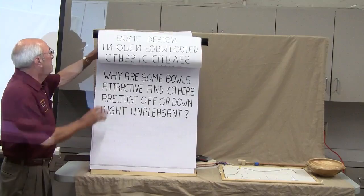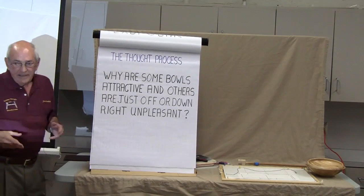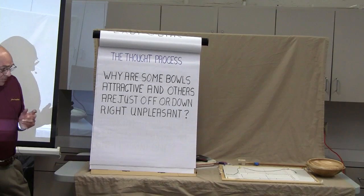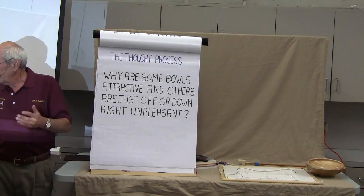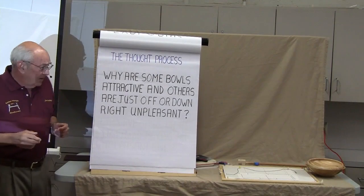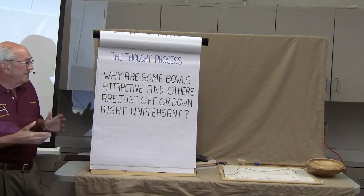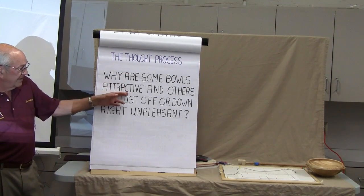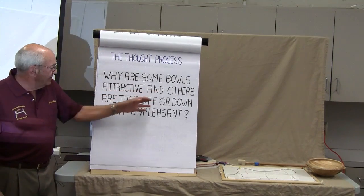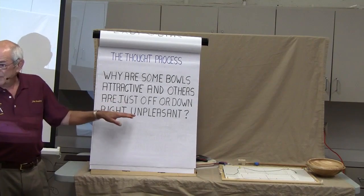So, what I want to share with you, again, not being a person with art training and so forth, is kind of the trip I went, or the exploration that I went through. And the first thing is I asked myself the question, why are some of my bowls attractive, few, and others are just off, or they're downright unpleasant?